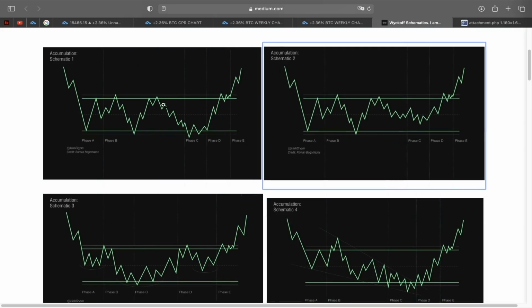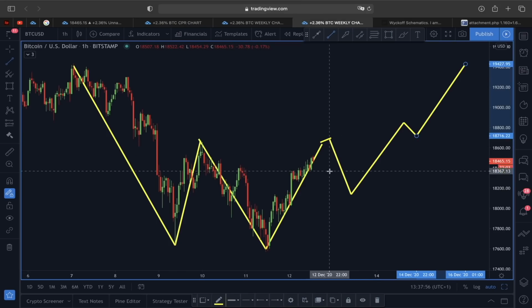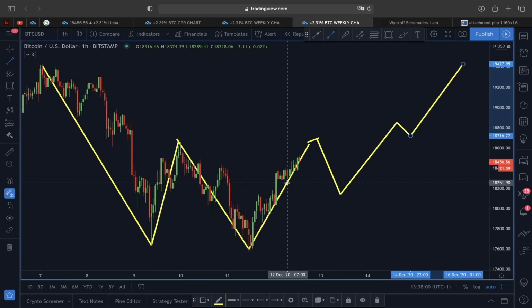So now, as you can see, if we see any sort of rejection here, it doesn't mean that the trend is going to continue further to the downside, guys. Now I'm looking at things a bit differently. In my previous video, I gave you guys some indication that the trend could be reversing.